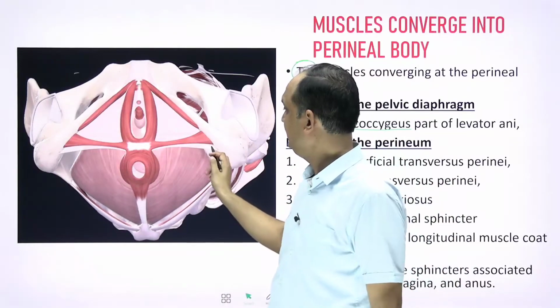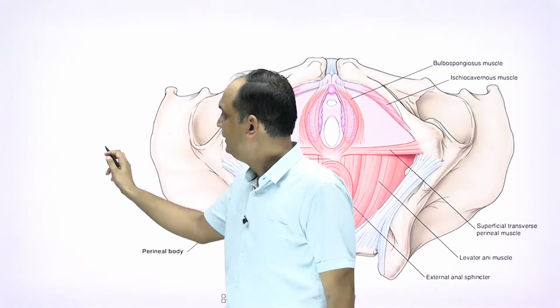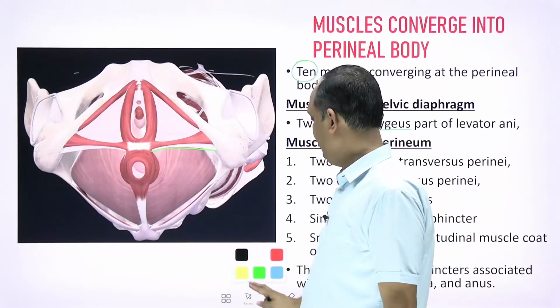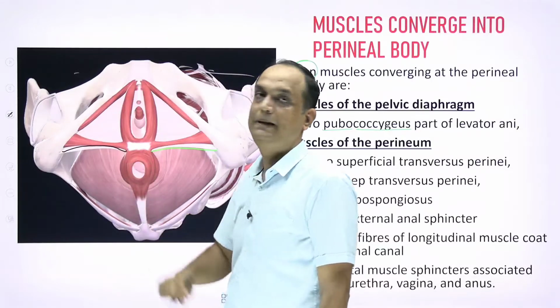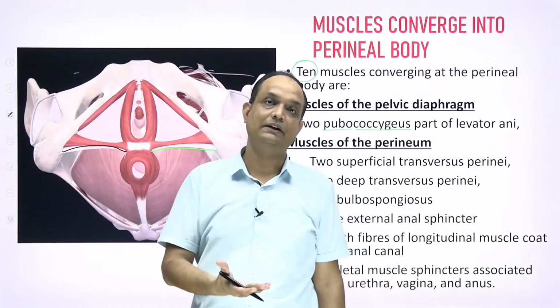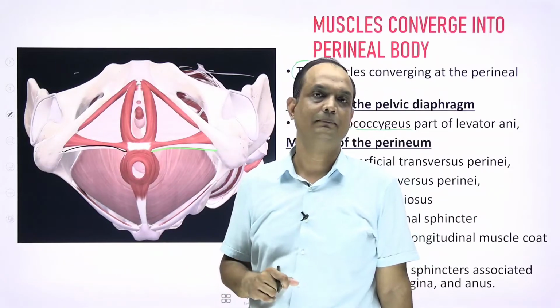Because this white color free border which you are able to appreciate here is your perineal membrane. And as I already explained in my class of the perineum, this perineal membrane lies below the pelvic diaphragm, and it is an inferior fascia of the urogenital diaphragm.